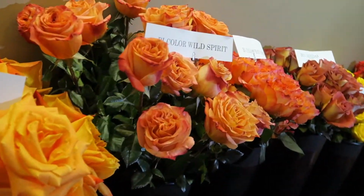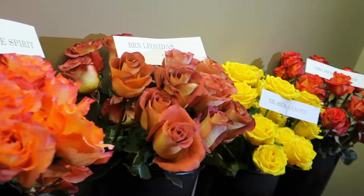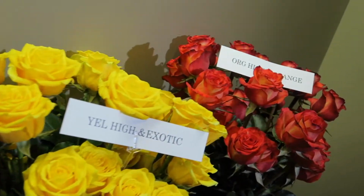It is September 5th, 2018, and this week, even though it's a shortened week, we are going to show you some fantastic fall colored roses that are going to jumpstart our creativity. Let's get to it.